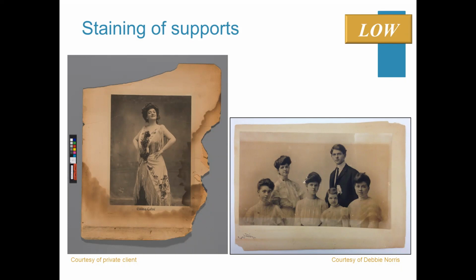I might move this to a higher priority level simply because of the other damage. On the right, this platinum print was displayed over time with a variety of poor quality window mats. The central brown rectangle is due to light exposure, and the other dark lines are from the edges of acidic mats. Successful stain reduction might be possible and desirable if this were to be displayed.